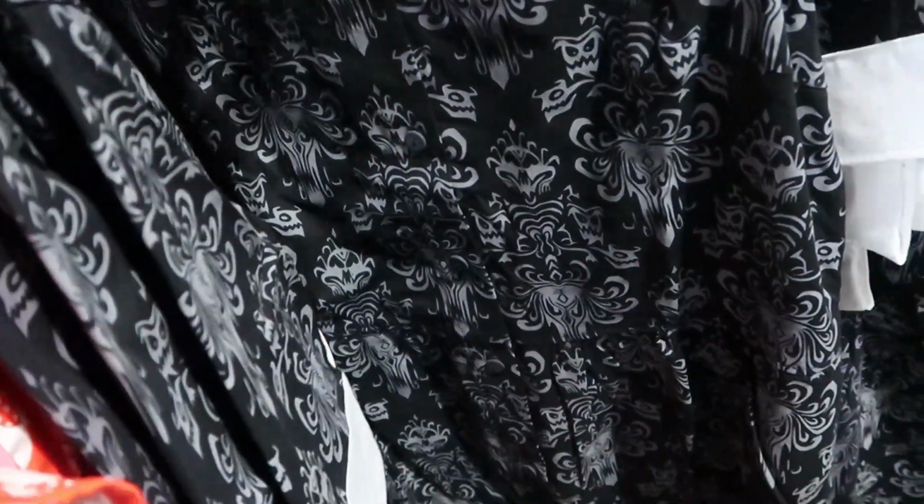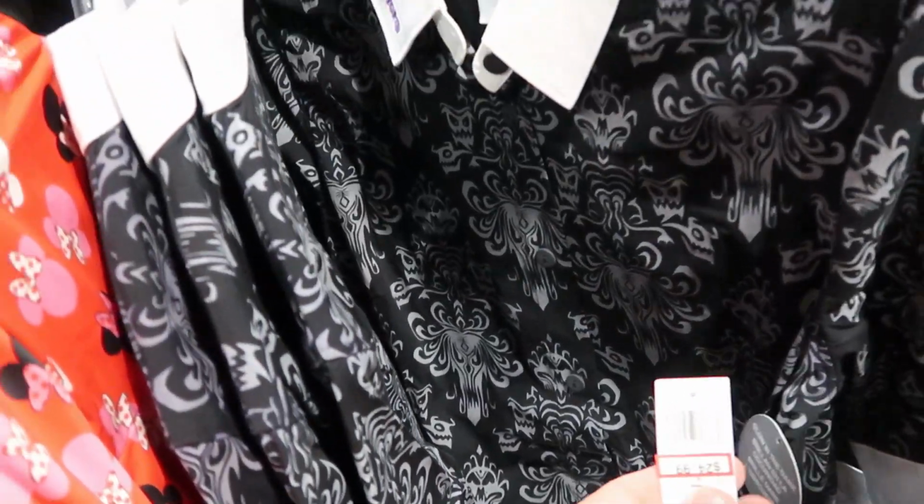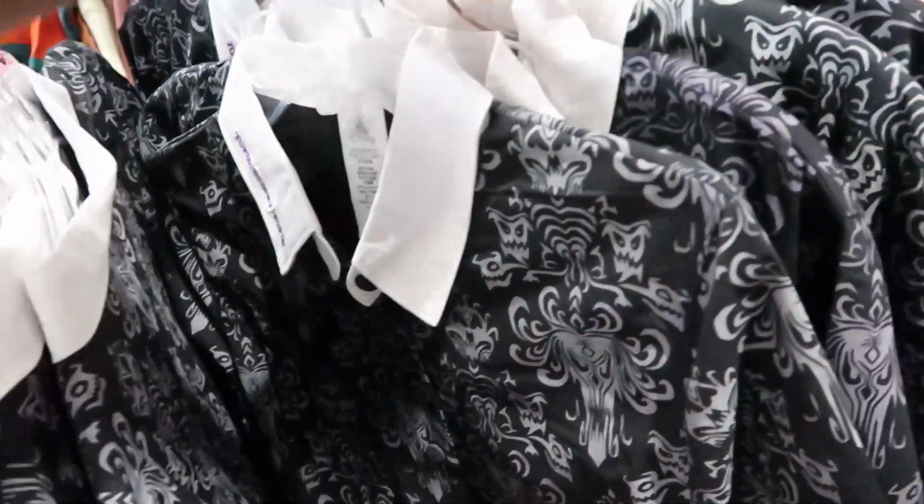this has all of like the Haunted Mansion wallpaper. It does look like they do have these in just about every size. $25 from $70 for that one.